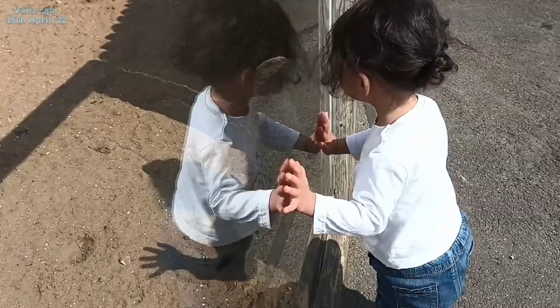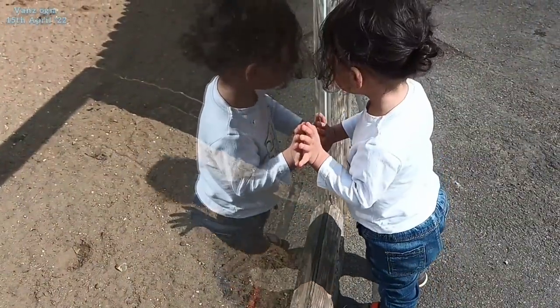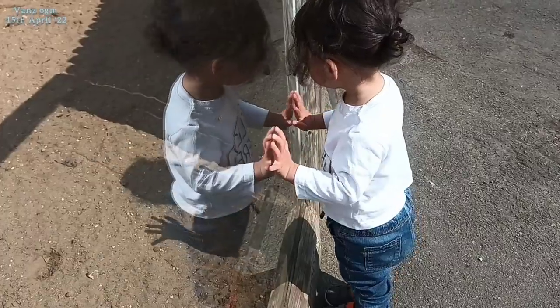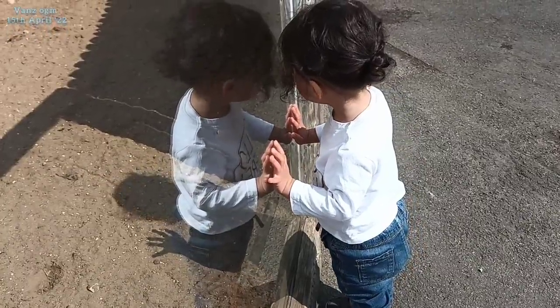Before I get started, I will say please keep your hands and feet on your side of the wall. They're very, very cute animals, but they do have very, very strong jaws, and believe me when I say it really hurts when they get hold of you.